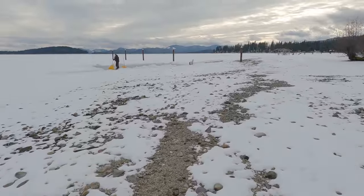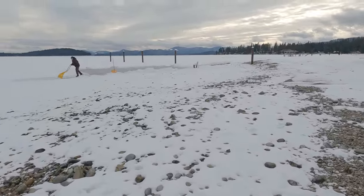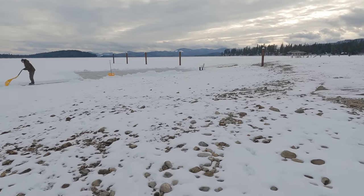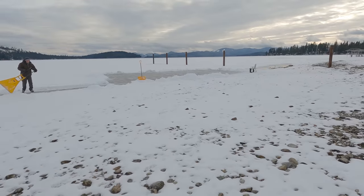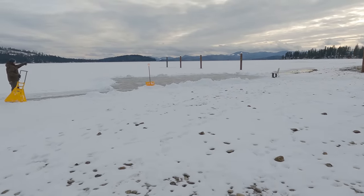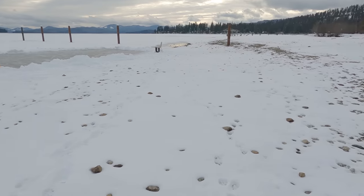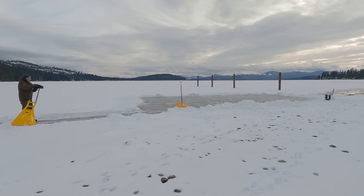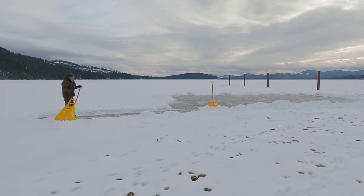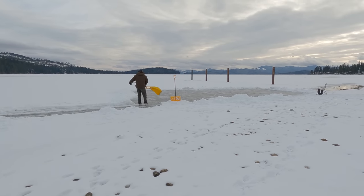How's it going? I got a fear that that openness in the wind, it's going to get under the ice and it's going to tear it up. Oh, yeah. That would not be good. So I'm just doing just a little small area that if I want to come out and turn around, but hopefully it'll last for a couple days.